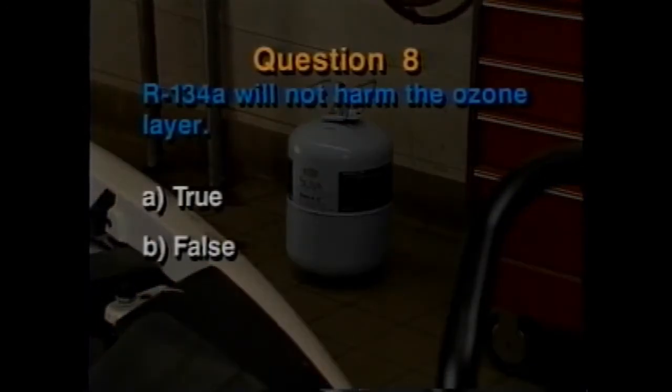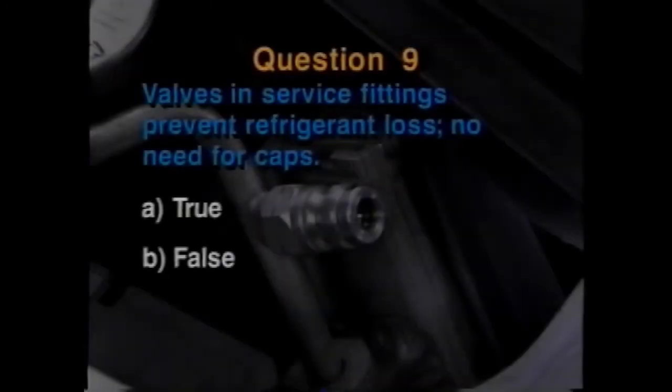Question number 8. A benefit which R134A has compared with R12 is that R134A will not harm the ozone layer. A. True or B. False? Question number 9. The valves in R134A system service fittings prevent the loss of refrigerant, so it is not necessary to cap the fittings. A.